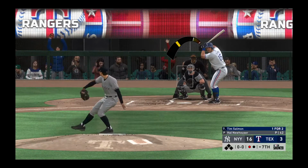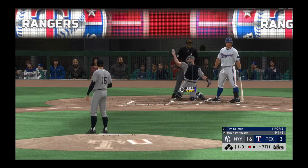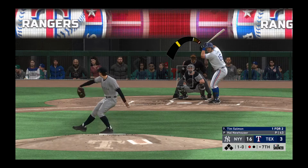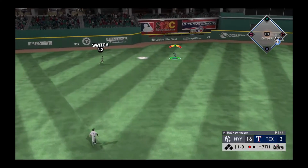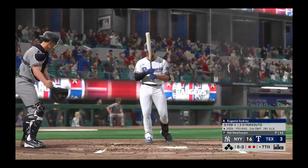Ready with the first pitch. Here it comes. Tim Salmon is at the plate as he watches ball 1. 3 runs, 5 hits, and 1 error in the ballgame for the Rangers. Swung on and lifted in the air to left center. And he will make the play out there, and there are 2 away now.